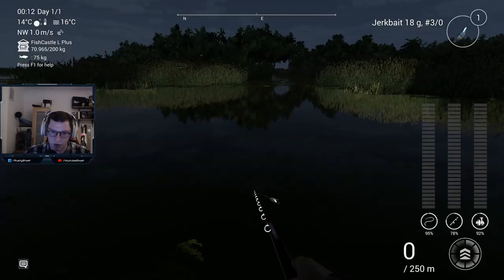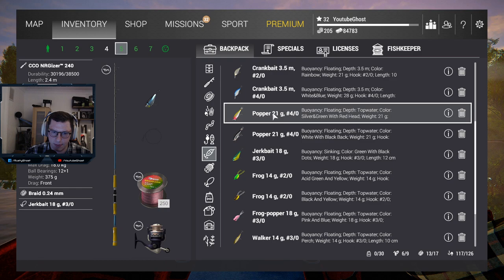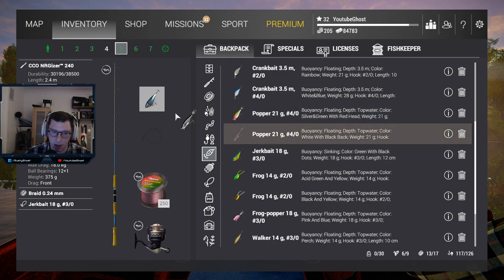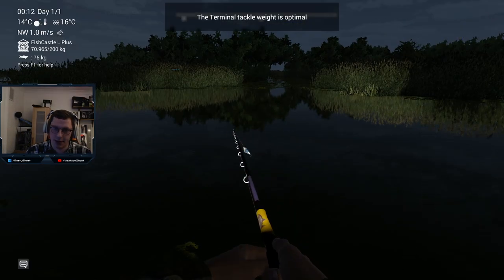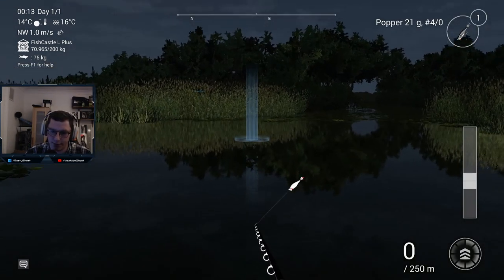Okay, let's try Popper Silver. Let's see, maybe this way we're gonna get something. Change to the silver popper.